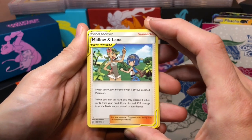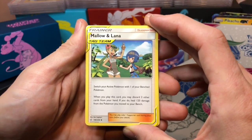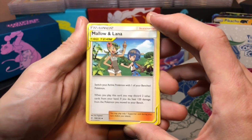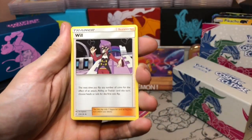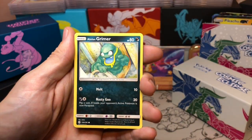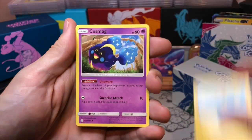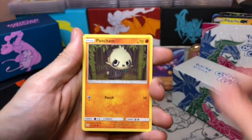Mallow and Lana, this is the first time I believe I'm seeing this. Switch your active Pokemon with one of your benched Pokemon. When you play this card, you may discard 2 other cards from your hand. If you do, heal 120 damage from your Pokemon. Pretty cool. And Will, I feel like I've seen Will before. I feel like that's not the first time. Very cool looking Slugma there, just straight out of the fire.